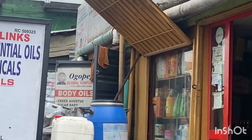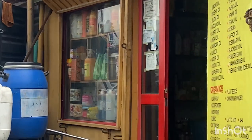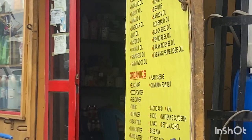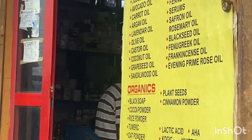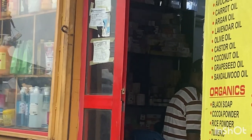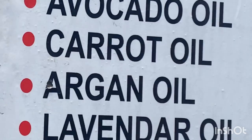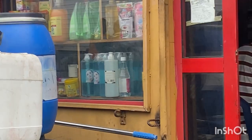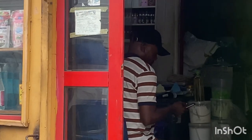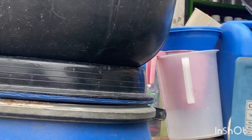This is a store where they sell essential oil, body oil and everything about skin. I tried to slow down this video a bit so that you can see the writings on their wall, to see all those lavender oil, serums, carrot oil, avocado oil. You get all of those oils there, undiluted. I think I entered this store, I can't remember, they didn't have what I wanted to get.